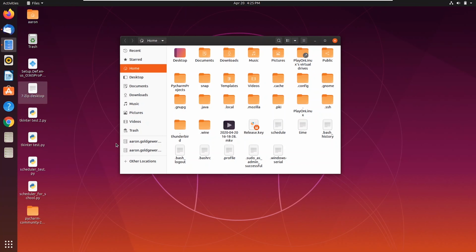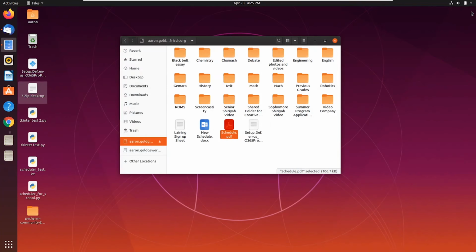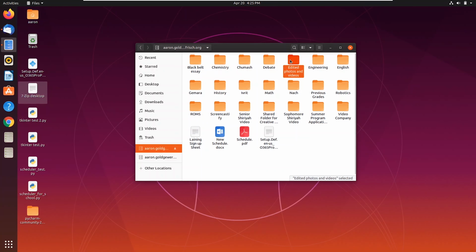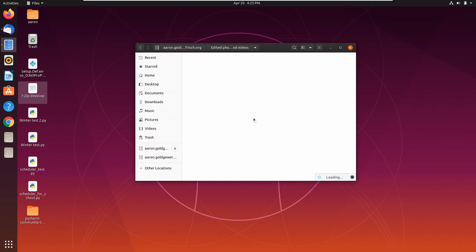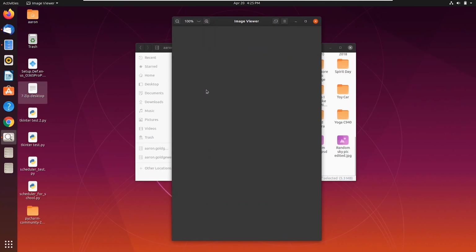Now, being in the Files app reminds me of one of my favorite features of Ubuntu. When you first set up, you're given the option to sign into an account. And once you sign in, you have the ability to access all the files stored on your Dropbox or Google Drive or whatever. So I can open up my school schedule without ever having to use any sort of shared folder. Everything that I do is just right here, right in front of me. I can open up photos, anything that I want. It's all just right here.